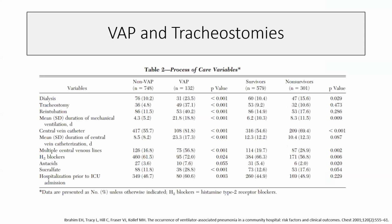So, VAP and tracheostomy. This is a study from CHEST 2001. It looked at the occurrence of ventilator-associated pneumonia in community hospitals and what the risks and clinical outcomes may be. You can see in this study the variables for ventilator-associated pneumonia, tracheostomy being the one in question. Out of 748 patients, 36 did not develop VAP, whereas 49 had a ventilator-associated pneumonia. So here they noticed that there was an actual clinical and statistical significance of tracheostomy causing VAP.